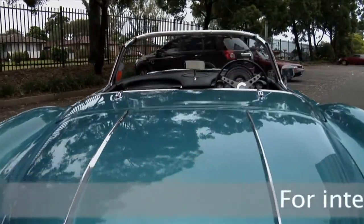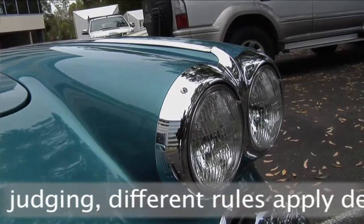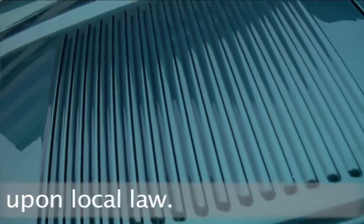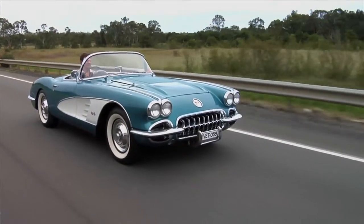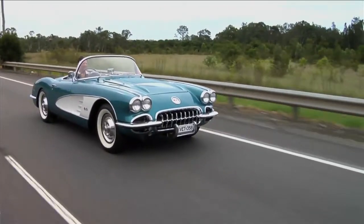Now, the car has been converted to right-hand drive. If you were to have it flight judged, because you started that conversion before the cutoff, I'm assuming you would not get any point deductions for that conversion? That's correct. The C1, the Circa 1 cars, are the straight axle cars. We didn't see the independent suspension until '63.